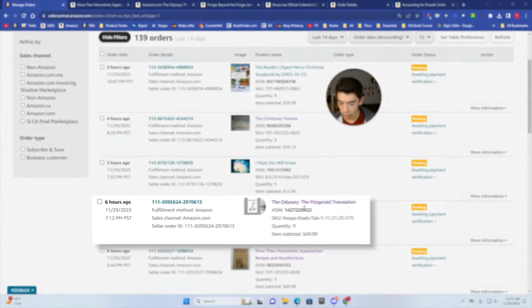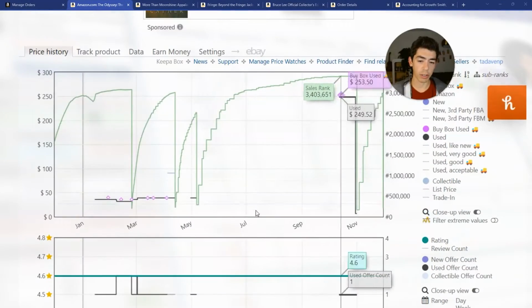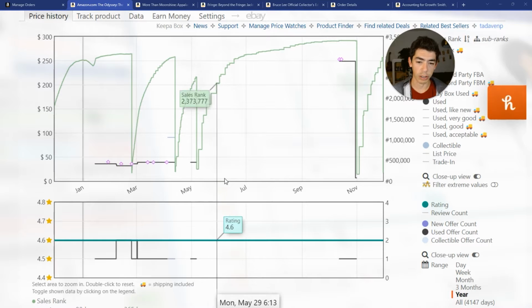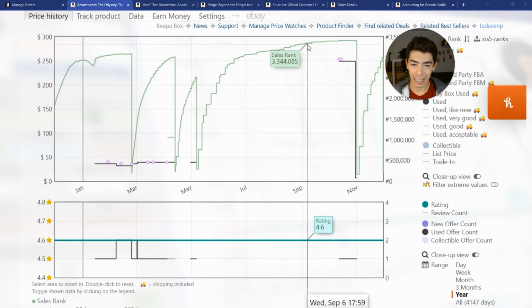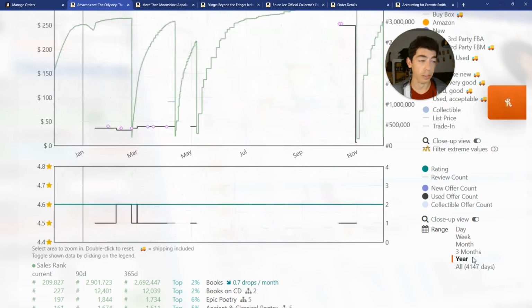So let's look at the Odyssey, the Fitzgerald translation. This sold for $49.99 6 hours ago. And if you look at the Keepa graph of the CD, this is what it looks like. There have basically been 4 sales rank drops. You can see that at its highest, the sales rank got up to 3 million. And a lot of people would not buy this because the sales rank is really high.